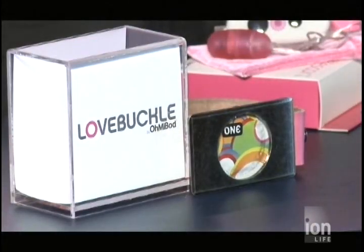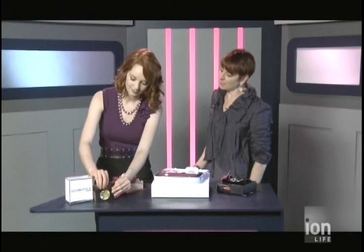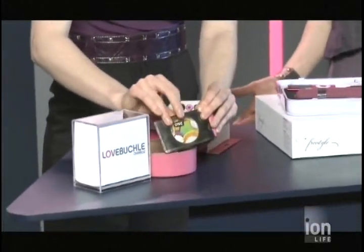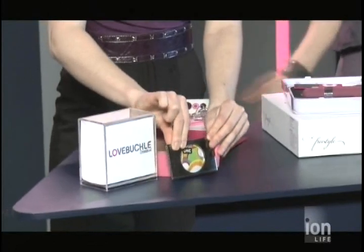This product is called Love Buckle, and basically it's a belt with a belt buckle that holds condoms. What we like to say about it is buckle up for safety. So you can keep it in a very secure spot, easy to get to. It doesn't get crumpled in your wallet or lost in your purse.